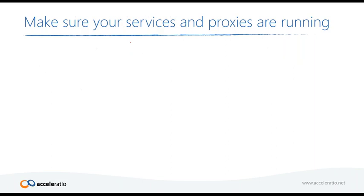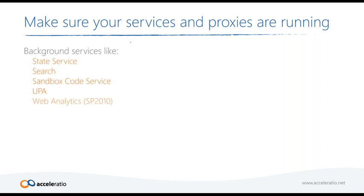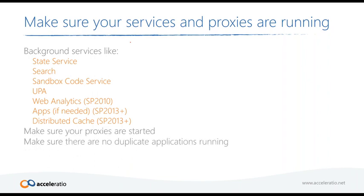Okay, then you need to make sure that all the services and proxies are running. People often forget that there are background services that sometimes are not running. So go through your list of services running on the server and make sure that these are running. Make sure that proxies are started as well, because this can cause problems for users if they are not running. Also, if you were testing something, make sure that you delete all the duplicate applications. Sometimes people forget that they have multiple service applications doing the same thing, so make sure that you don't have any duplicate applications that you actually don't need.